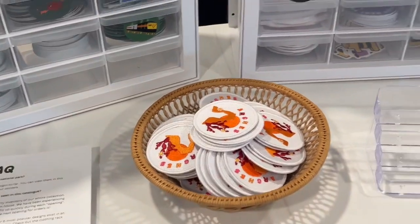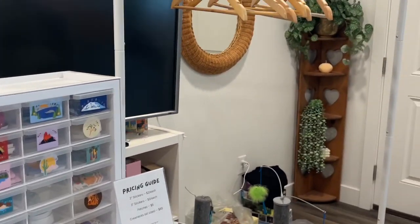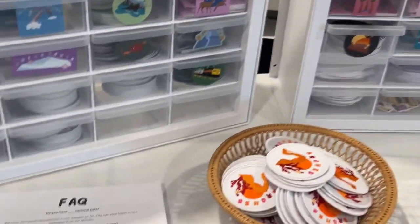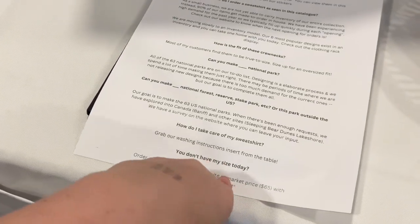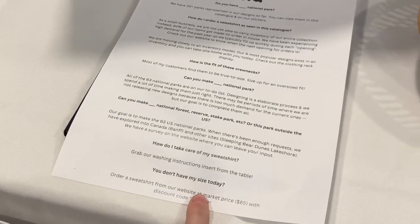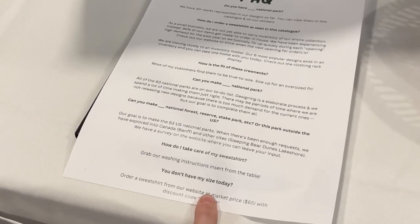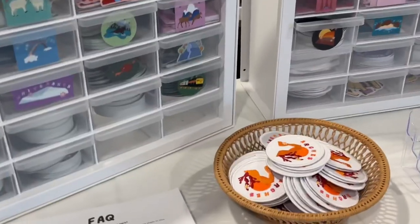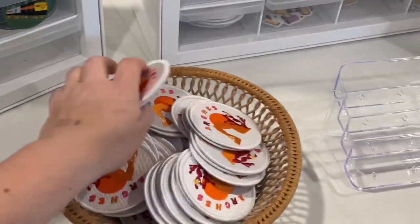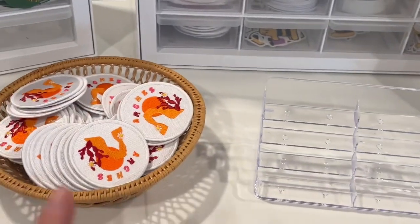The thing I thought of is that I'm only gonna be able to bring a small inventory of sweatshirts, and so I included a code here so that people, if they can't get their size because it runs out of stock for some reason, can still get it at the market price, so essentially $5 off if they just use that code. And then of course we have the patches here. I'm really hoping those do well.